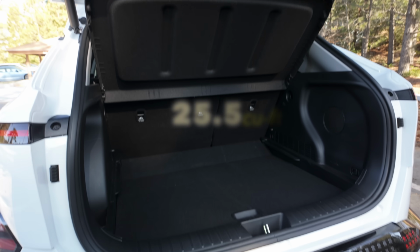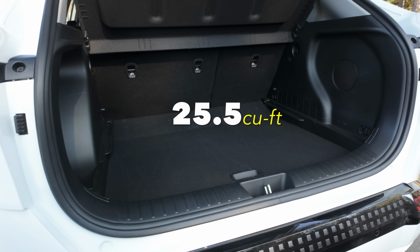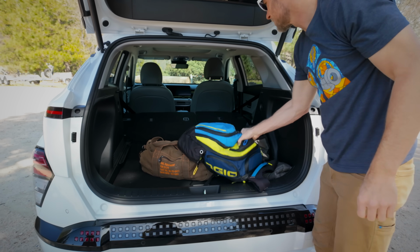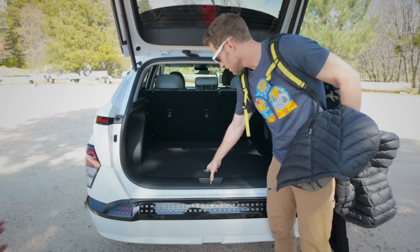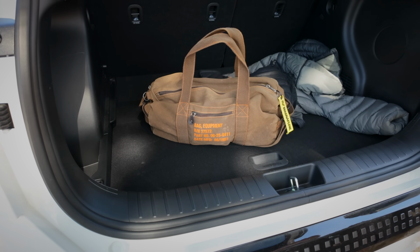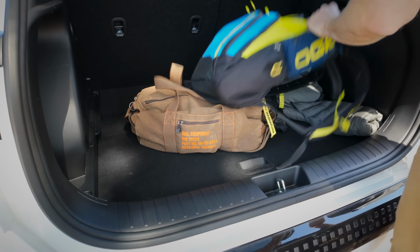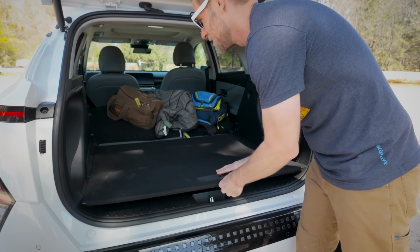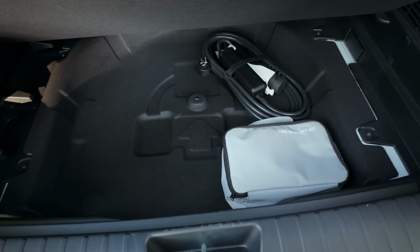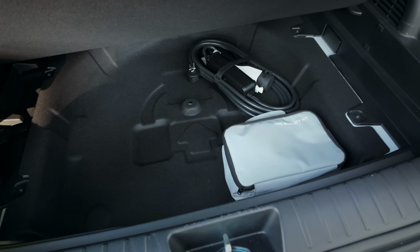Moving rearward, we've got 25.5 cubic feet of cargo space, which is competitive for the subcompact SUV segment. 60/40 split fold seats come standard. I really appreciate the adjustable floor on it. You can have it in the lower position so that your cans don't roll out. You can have it in the upper position to have a smooth transition when you have the seats lowered. Yeah, and you got that underfloor area where you can hide some stuff. Whatever your terrible dark secrets are, slide them under there.